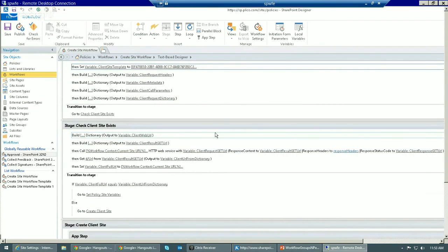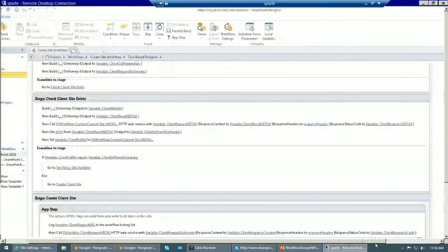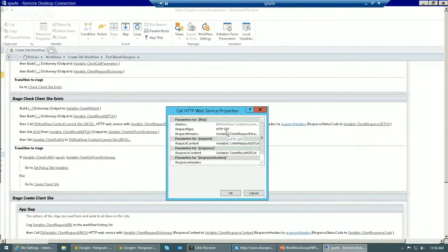And we're also going to show you that we have the ability to see if that site exists. For this particular client, we had a requirement that did not allow us to set a unique property inside the list. So in this case, if somebody puts in a name that we're going to be using in the URL, you do have the ability to check if the site exists. Let me open these properties and show you. We're using a get operation here because we're just reading information.